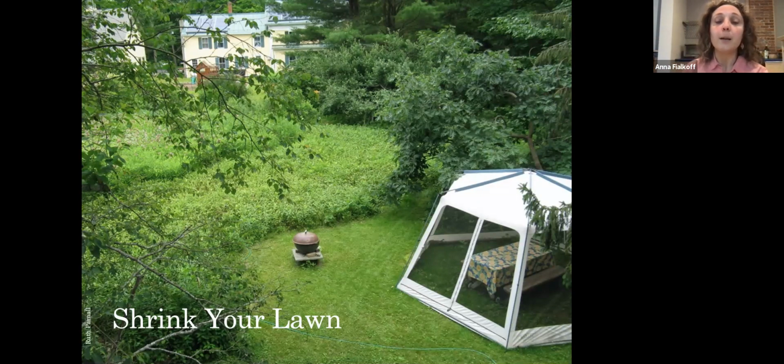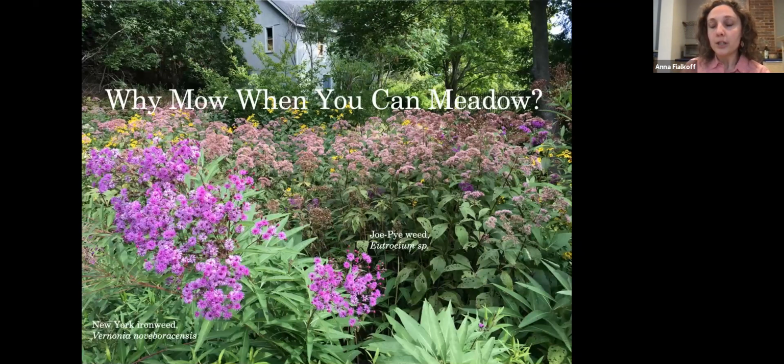So we can start by releasing the mower in some portions of our lawn, so that we could keep any sort of beautiful shape that is framed by an unmowed edge, kind of like this sort of amoeba shape here. And we can let other portions of the existing lawn go to meadow. So why mow when you can meadow?